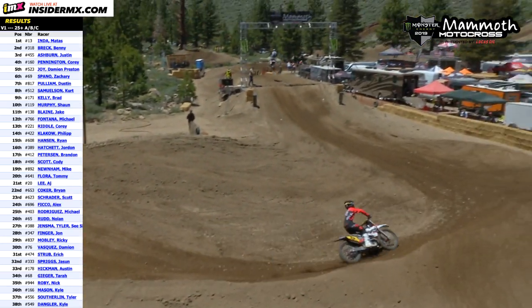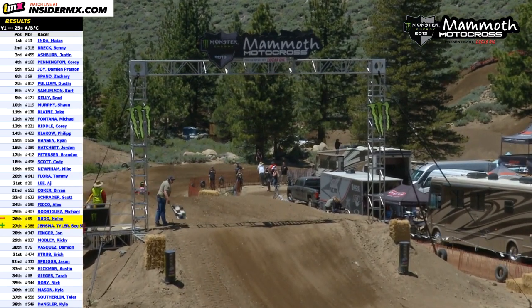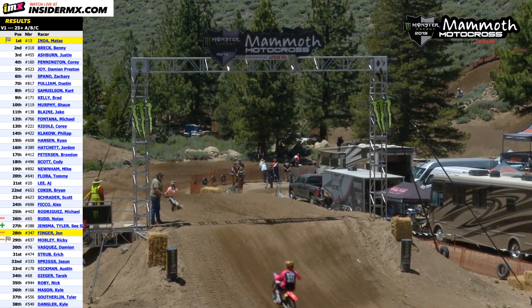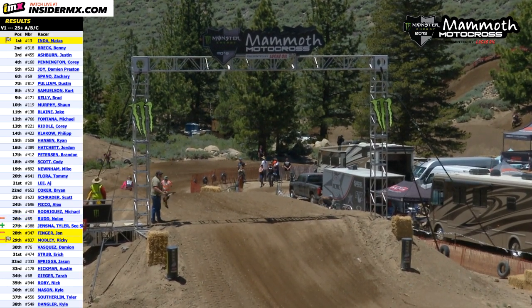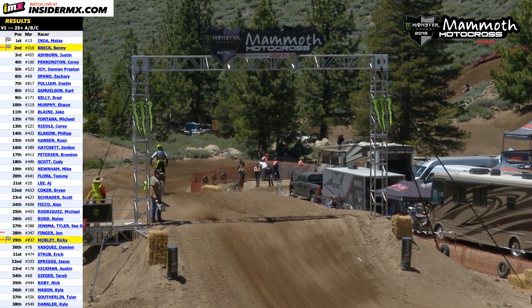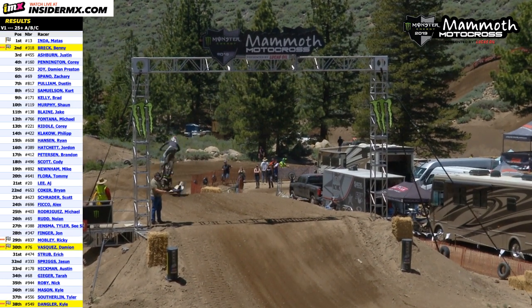And your leader is down to the finish line turn. That is going to be the checkered flag, race win here in plus 25, the 13 Yamaha ride of Matasinda. Benny Breck is going to hang on to second after grabbing the Lucas Oil hole shot. We're looking for Ashburn, Pennington, third and fourth. We'll see if Damian Joy can hold off Zach Spano for the top 5.